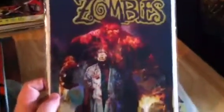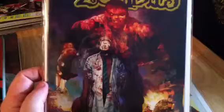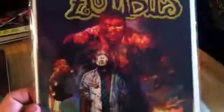Gonna keep moving. Here's a Hulk variant of number one. Cool cover. This artwork here is very 1940s World War II, but it kind of makes no sense with the 1960s rocket going off. So I don't know. Whatever. It's still cool art though, man. His arms are off. Hulk is a zombie. Great artwork. Here's an Avengers cover.